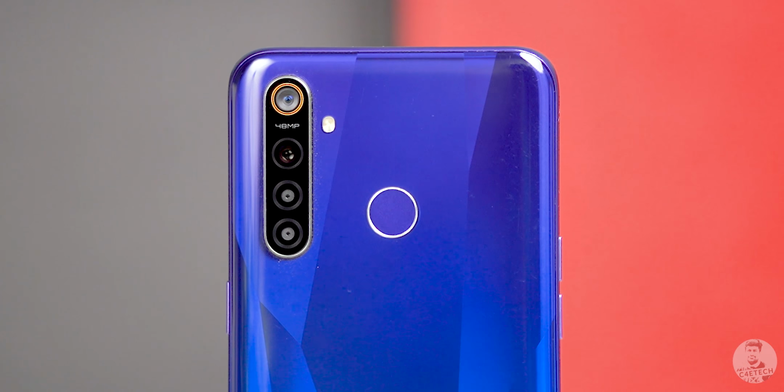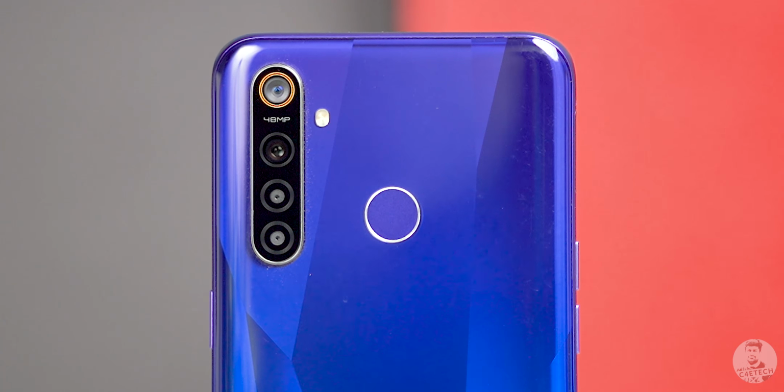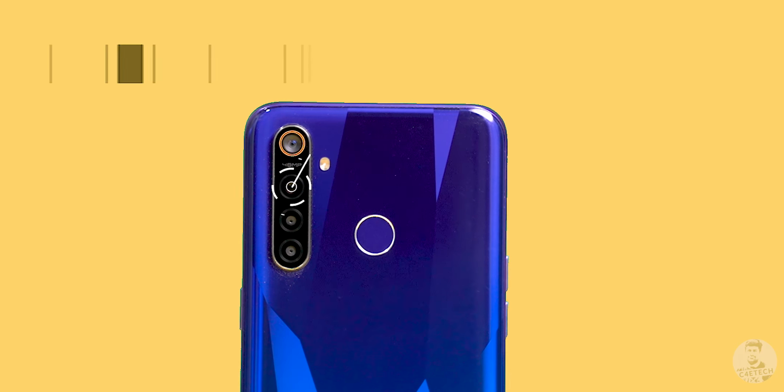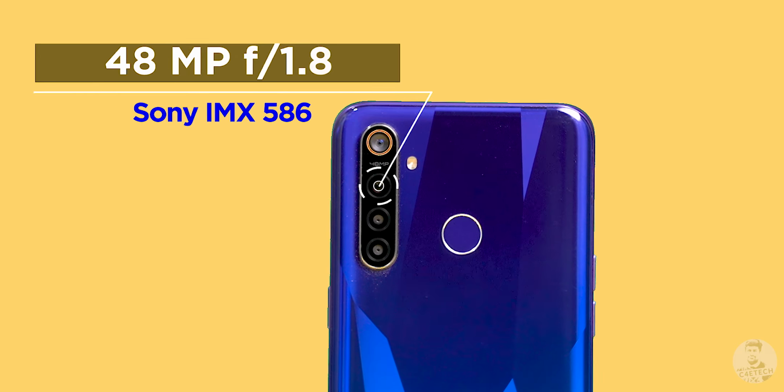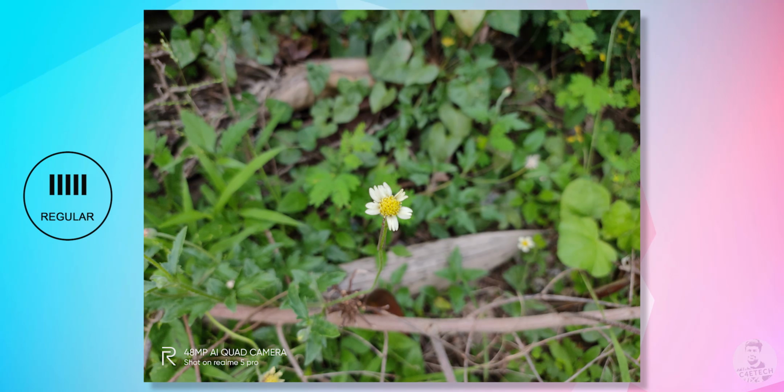So let's start off with what sets the Realme 5 Pro apart from the rest of the phones out there in this segment. The cameras, or to be specific, the fact that it has 4 cameras. The primary here, we've seen it in a lot of phones in recent months. It is the same 48 megapixel Sony IMX586 from the Realme X and even the Redmi Note 7 Pro for that matter. Talking about the Note 7 Pro, we have a similar f1.79 lens here too.